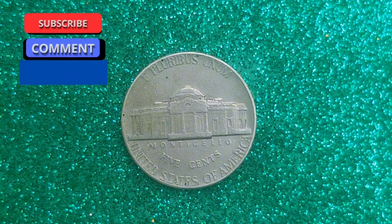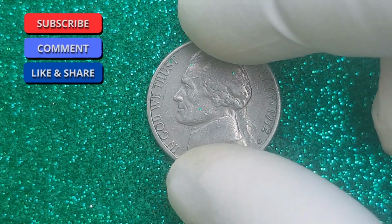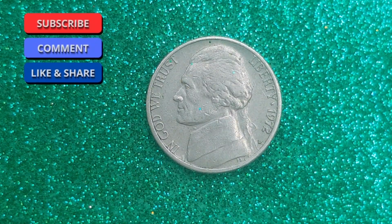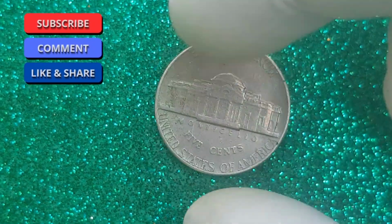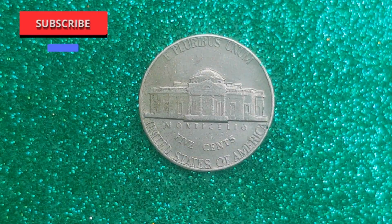The year is 1972. The Vietnam War is still raging. Gas is around 55 cents a gallon. And the US Mint is producing coins like crazy. Over 430 million Jefferson nickels struck for circulation that year. So you might be thinking, how on earth can a coin from that year be worth anything?